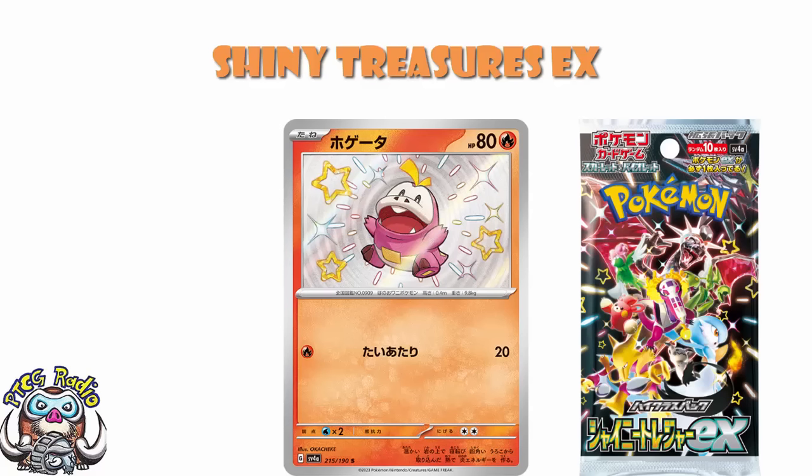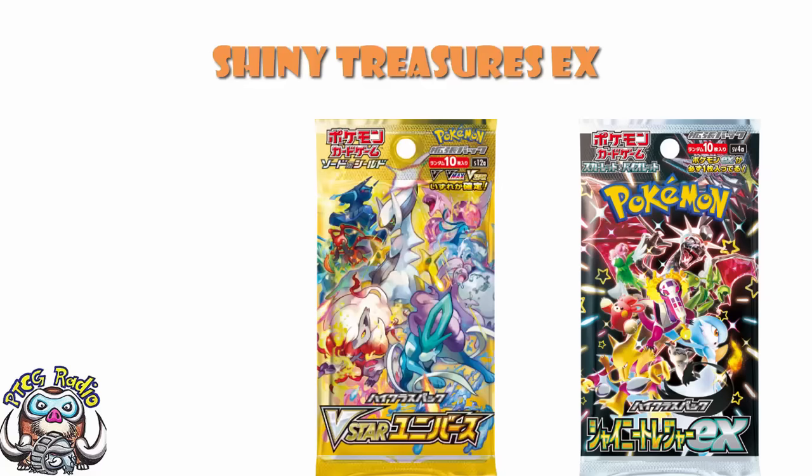Because, of course, these special sets like we've got here, they change around a little bit, don't they? If you look at the last set that we had, for instance, the last special set, that was V-Star Universe. For those of you that are unaware, basically at the end of every year, Japan does one of these. So there'll be a 4A, 8A, and 12A. So V-Star Universe was Sword and Shield 12A. It was essentially the last set. It came out after set 12 of Sword and Shield in Japan. 4 sets per year, that's the end of year, 3 years per block. Whereas this is Scarlet and Violet 4A, it is coming out after set 4 of Scarlet and Violet, which is of course the end of year 1.